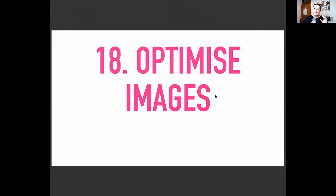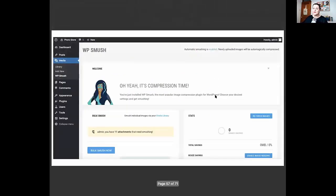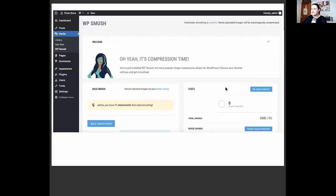And then before you go live, go back a couple of steps and optimize those images, right? You can use a tool like WP Smoosh. I love the name Smoosh, which will crunch down the file sizes of the images that you've uploaded to your site. Nine times out of 10, if your site is slow and not performing very well, it's because you've uploaded that 10 meg picture to your homepage. So make sure that you optimize your site images before you go live.